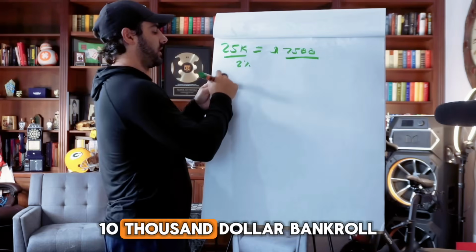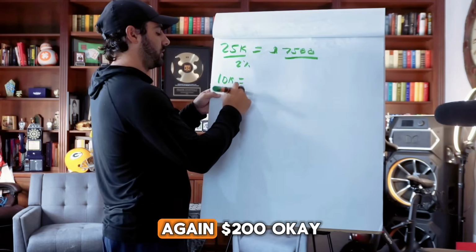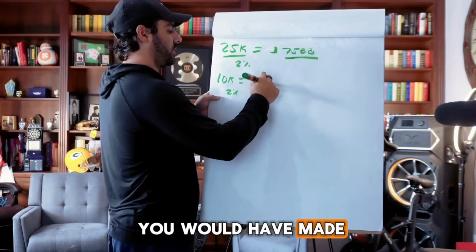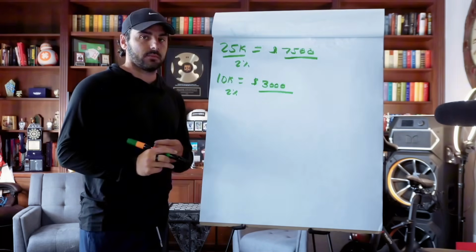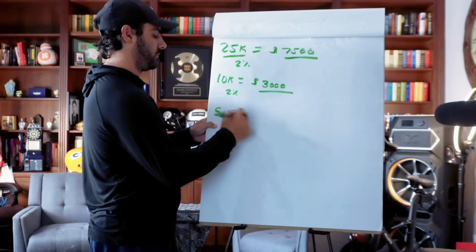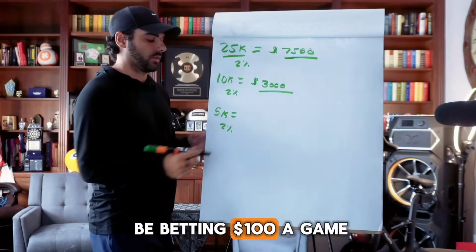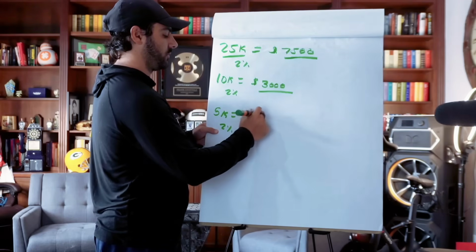All right, $10,000 bankroll. Let's go 2% again. $200. Okay, $200 unit size times it by 15 units, you would have made $3,000. Let's go to a 5K bankroll now. 2% of that would be obviously half of this, because you'd be betting $100 a game. Your 5K bankroll would bring you to $1,500.